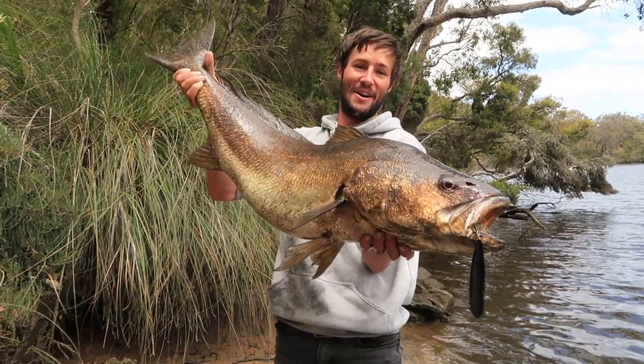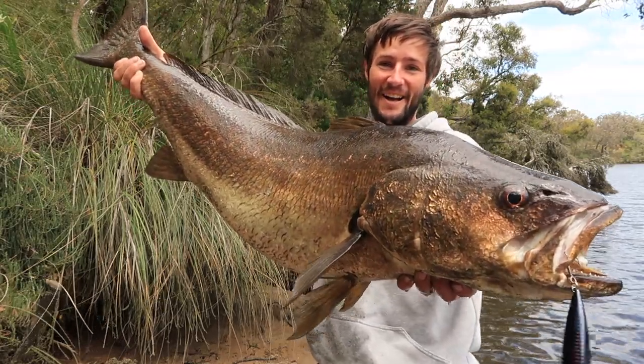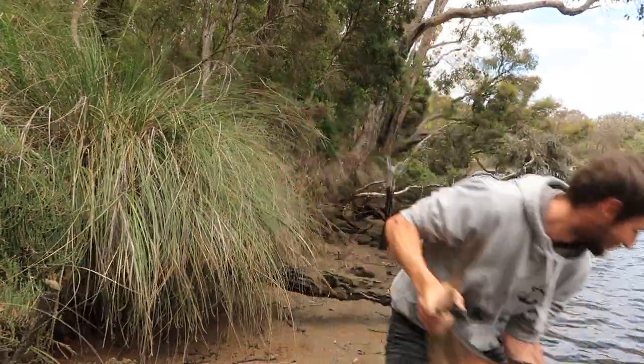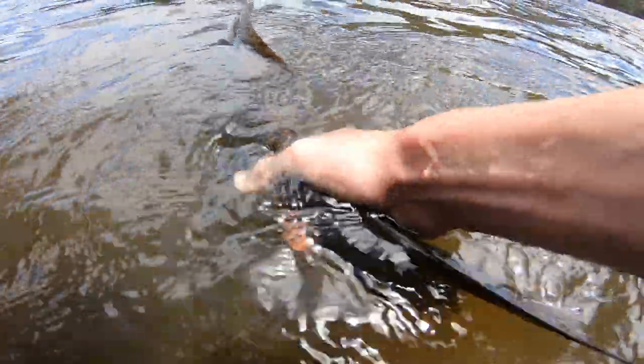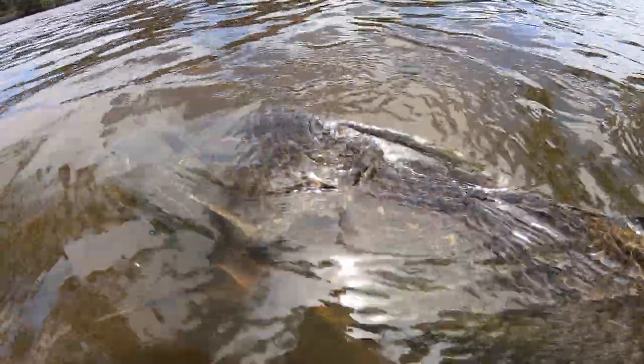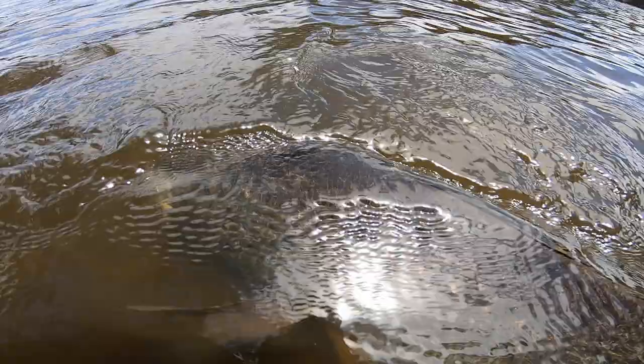I think this big guy's ready to go back. Let's get him in the water. Awesome. How's that? All right, let's get him back. Yes. Big tail kick. Come on. A few more of them and I'll let you go. He's a lot healthier now. He's moving his tail lots. He's just about ready, I think. Give him a couple more minutes and then he should be good to go.